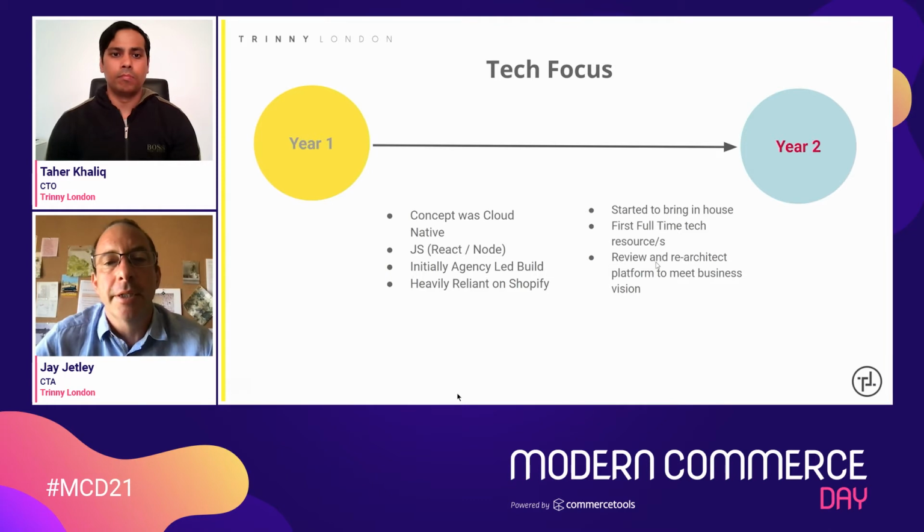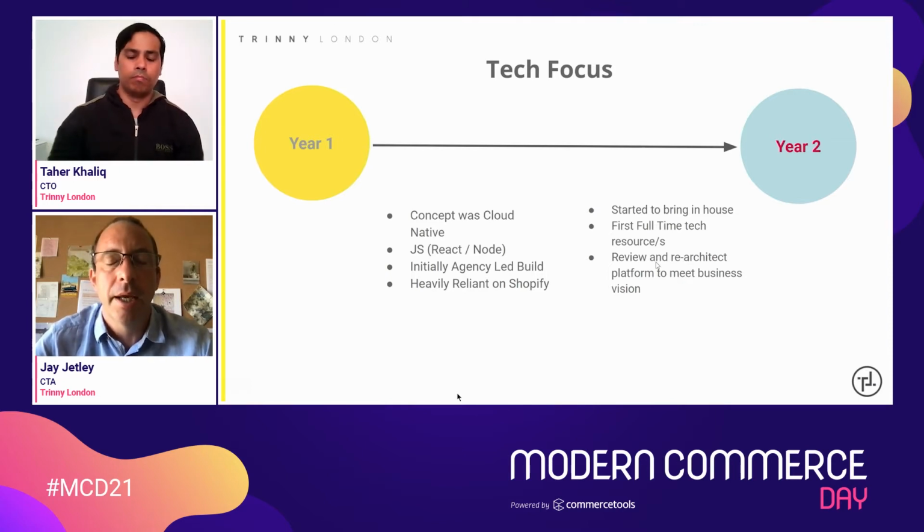So we then started to look at not only the tech stack, but the decisions that have been made on third parties, and also the teams, how they were developing, and started to look for where there were pinch points, and where there were potential problems coming up in the future.